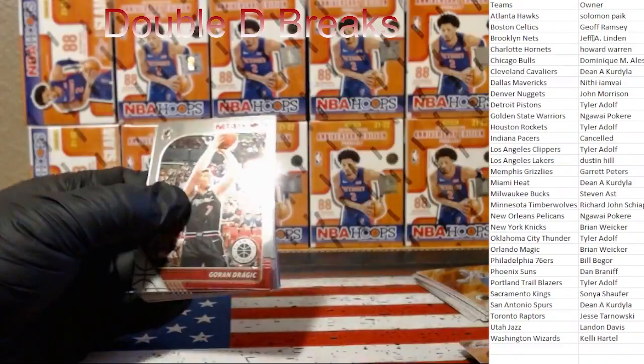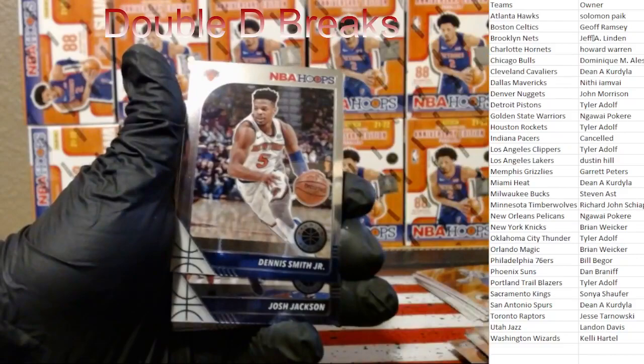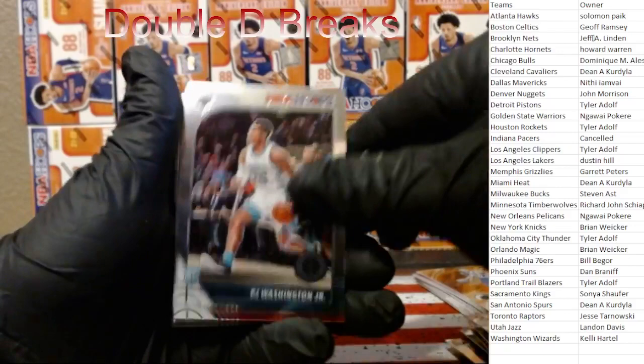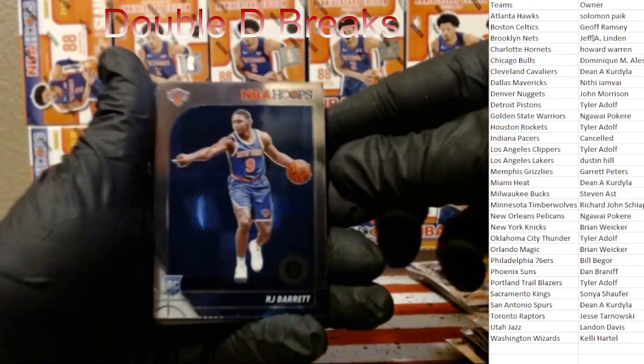Good luck, everyone. Just got Dragic, Drummond, Allen, House Jr., Giles, Smith, Jackson, that guy, PJ Washington, the man, Terrence. RJ Barrett, the first base of him. Chris Paul tribute. We got the variation for RJ. Nice.